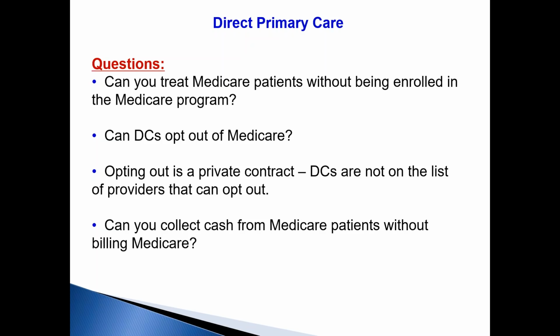There's low risk things, moderate risk, high risk. If you want to see Medicare patients, you must be formally enrolled and you must bill Medicare. If you're not doing that, you have a choice. Get enrolled and bill Medicare or stop seeing Medicare patients. If you're not billing Medicare and you don't want to bill Medicare, stop seeing Medicare patients.